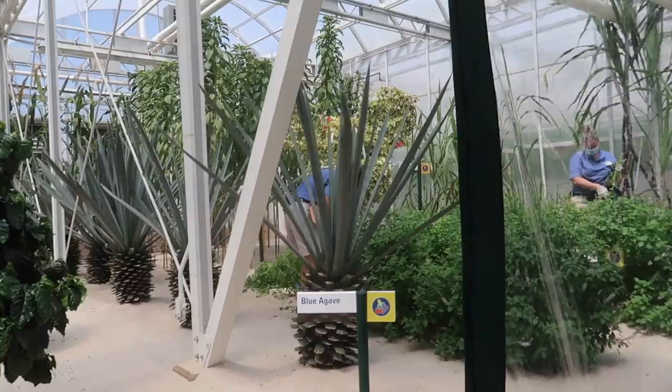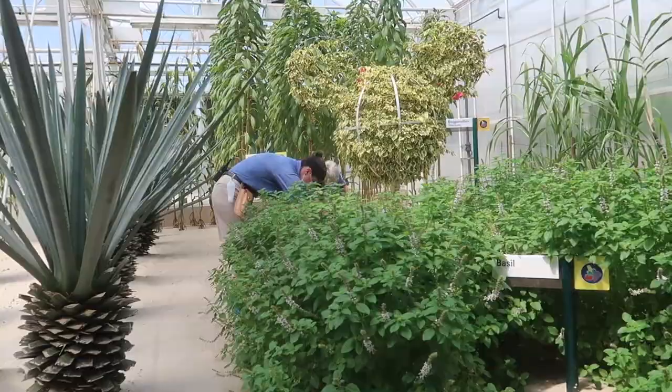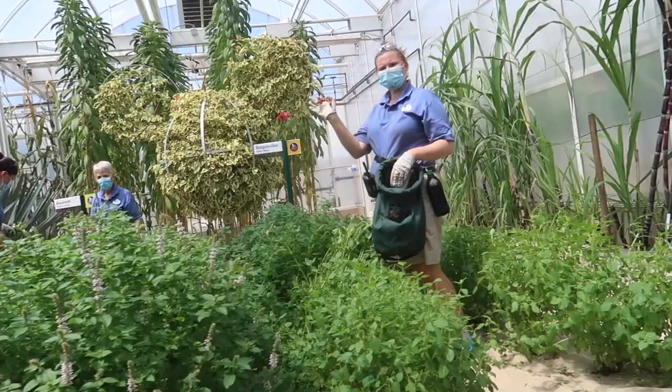They're actually working on the plants. Looks like they're harvesting the basil. They're cutting off the basil flowers, I think. These plants are definitely on their way up.